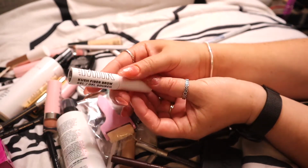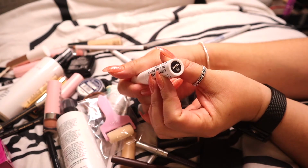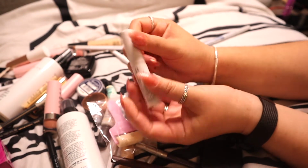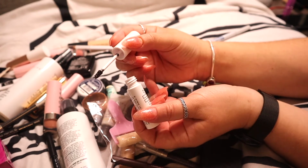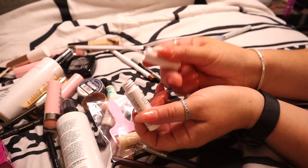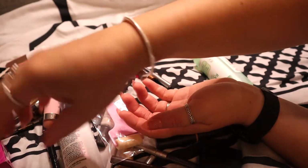Okay, this Milk Makeup Kush Fiber Brow Gel. I got it in the color Diesel, and the reason why I'm letting this go, it's too dark. It makes my eyebrows look like they're black. So it's not the color for me. So saying bye to that.